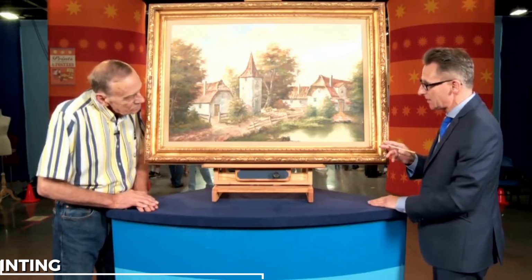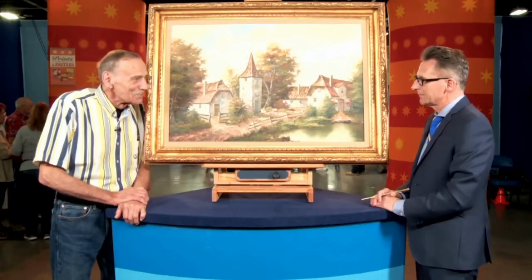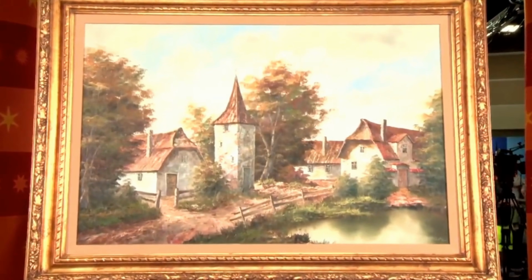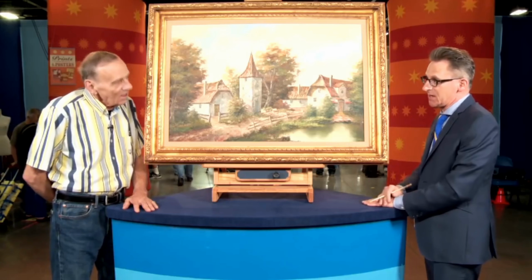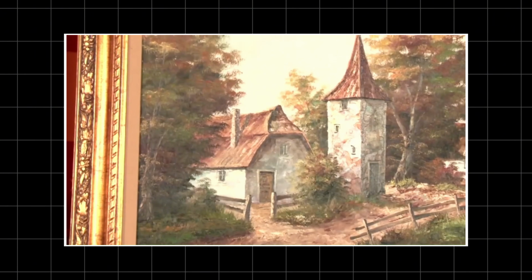Not every painting bought at a household auction comes with valuable provenance. Sometimes, a buyer simply likes the light, the colors, and the scene, and decides to take the painting home. But a familiar signature can change the story completely. With this oil painting, the name Nicol seems to suggest a connection to a well-known artist, but could it really be his work? Brought in this oil painting.